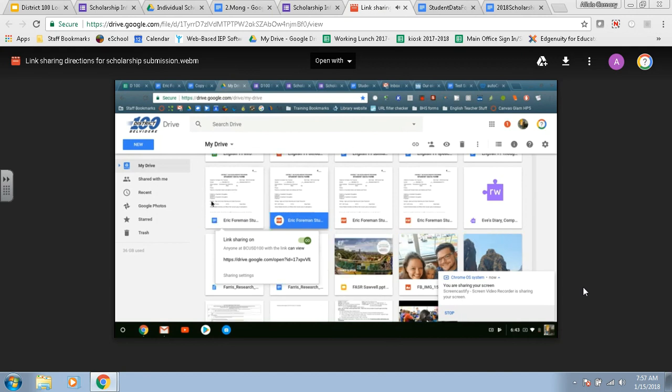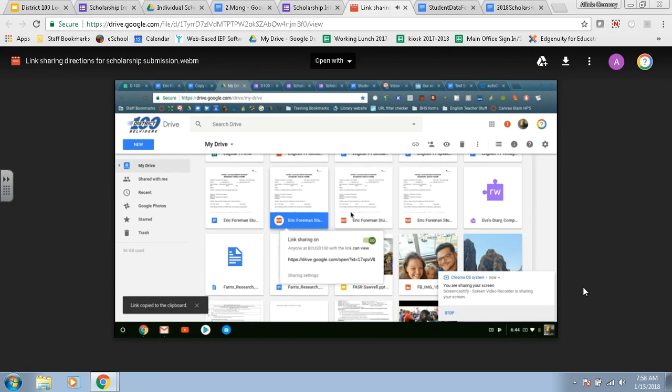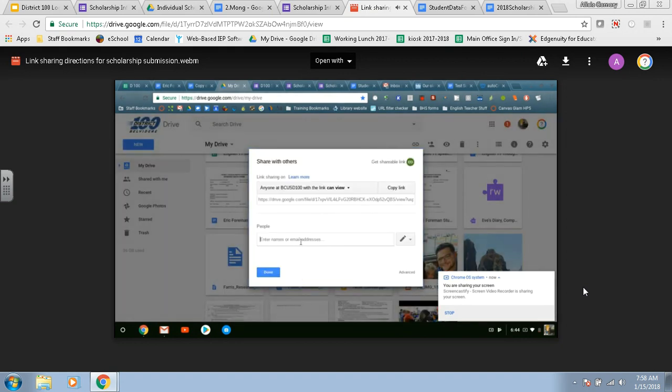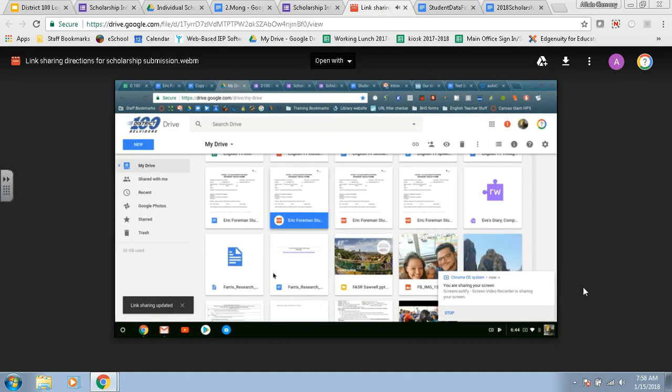In order to do that, here's a PDF, for instance, right here, that I'm going to right-click on. And then once I right-click, this menu pops up. And then I'm going to click in the Get Shareable Link column. And then this, again, see, is BCUSD 100 can view. So we're going to turn on the sharing settings. And we're going to do the same thing we did before. We're going to go down this drop-down menu and then click on and anyone with the link can access. You save that, and you're done.